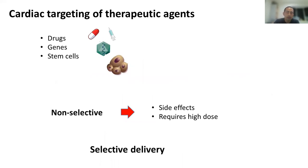Here are some of the therapies that we test in these models. The drugs are developed as I speak now. Gene therapy is something that has been very hot recently, and there have been a few drugs that were approved for clinical use in the past few years. Cardiac stem cell therapy has been tested in the past 15 years, but a lot of these fail to translate to real clinical practice.